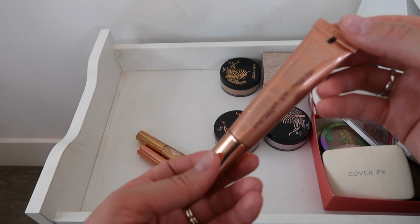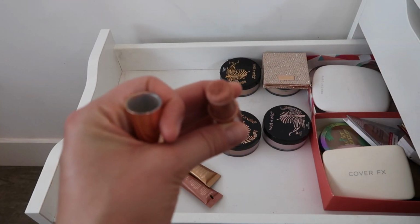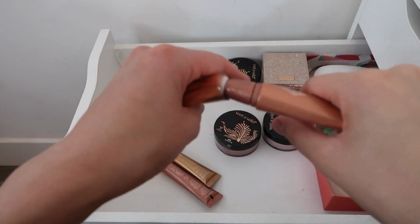This shade is called Peachgasm. It's a golden peach shade, super beautiful. This is a really, really pretty shade. So this one is my favorite if you guys are interested in those.